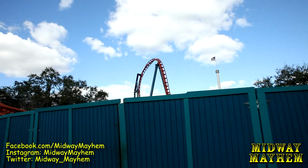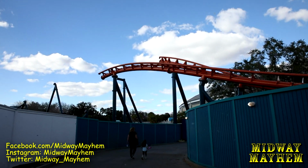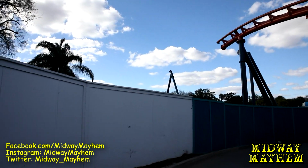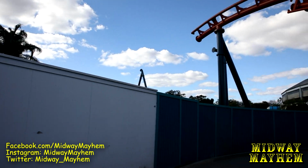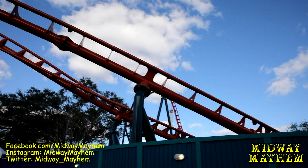Alright, so here we are, now walking towards Bayside. Again, track right here. We're going to walk right underneath it. All those new supports just off to the left over there. Not too much longer, we'll be completing the ride. I'm thinking maybe within the next week and a half or so, maybe all the supports and track will be up.